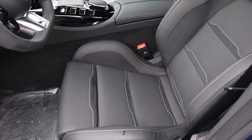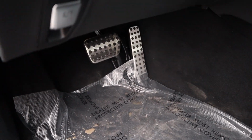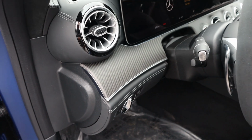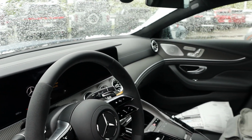You do have to get around the bolster to get in the seat, but you know, it's the price you pay for sporty seats. You've got the pedals down below, light controls, and then you've got, again, that matte finish on the carbon fiber. I think that looks really sharp. And then look at all the nice trim across the dash there. That's pretty cool looking.